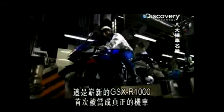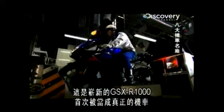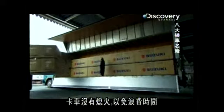It's just amazing. When the test ends, a technician rides the bike across the factory to the shipping area. The first time this new GSX-R 1000 has ever been ridden as a real motorcycle. At the loading dock, the new bikes are placed inside metal packing frames, bolted down and covered with cardboard boxes. They're quickly loaded into waiting big rigs, the truck engines left running to avoid wasting time.